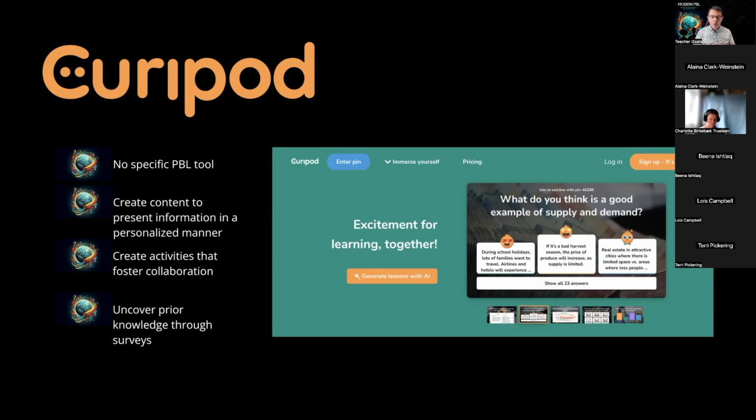So it can create activities. It can help with collaboration. You can look at prior knowledge by doing surveys, and there's a lot of interaction on CuraPod by students. So it is a fantastic tool as an addition to your classroom, but it's not necessarily a tool that has PBL built into it. It can just enhance what you're already doing to give you more time for PBL.